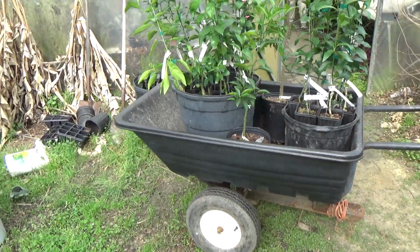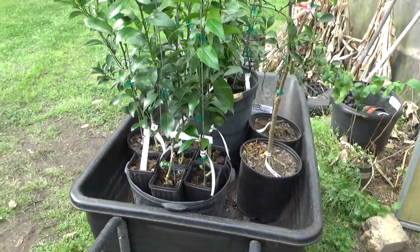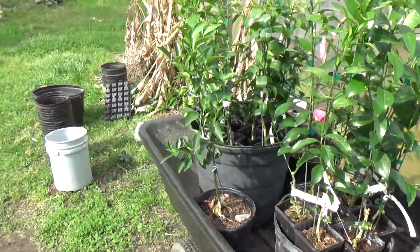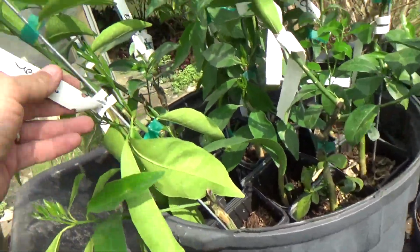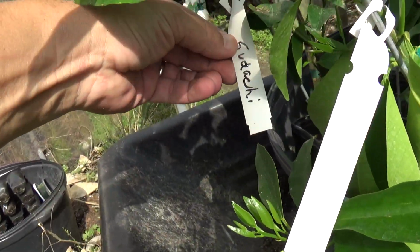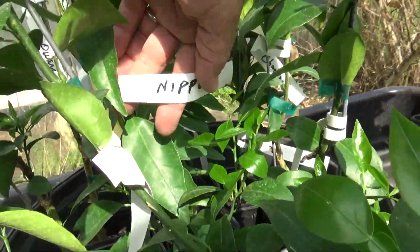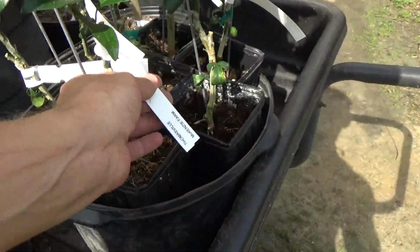This is what I've got so far. I think there's about 20. Yeah, 20. Exactly 20. Whew. Nippon orange quad. Sudachi, which is like a yuzu. More Sudachi. Nippon. Sudachi. These are all Thomasville citrange quads.